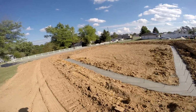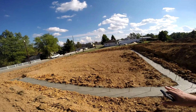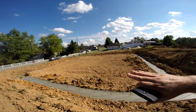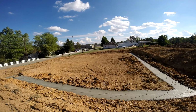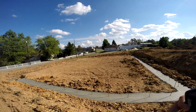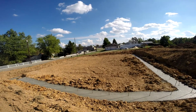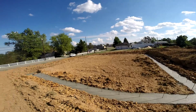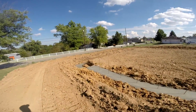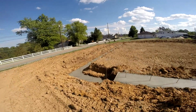Now, when these guys are finished, one of the specifications is that the dirt on the inside of the building will be at effectively 6 inches below finished grade, so that the next contractor will not have to bring in any fill or remove any dirt to pour the concrete. They'll simply be able to come in and prep and go. And then down here's the other step.